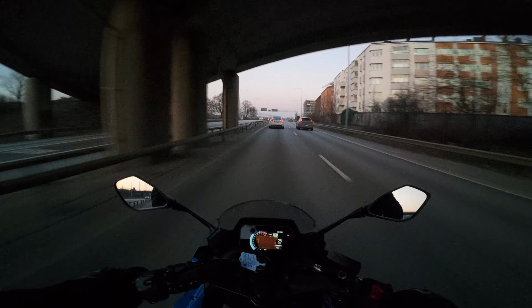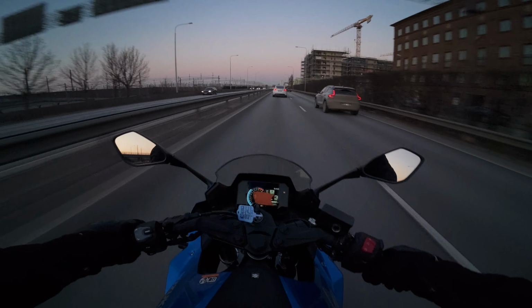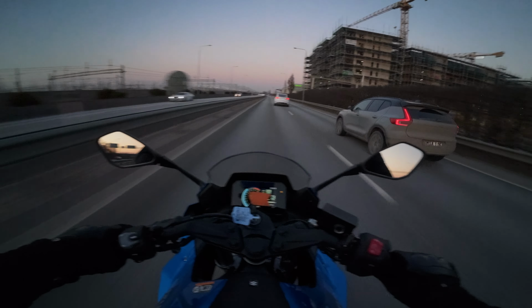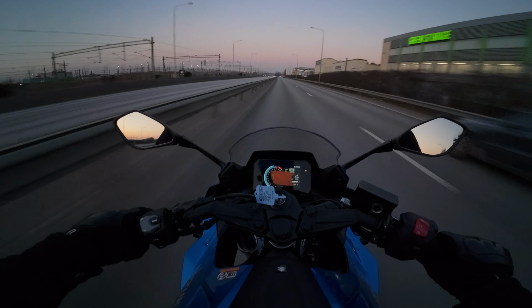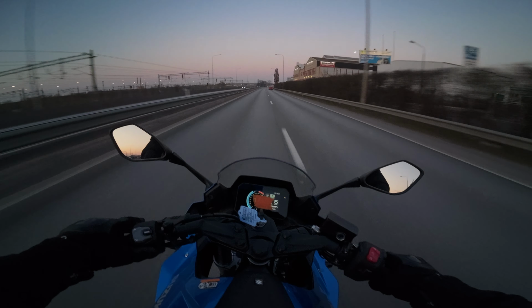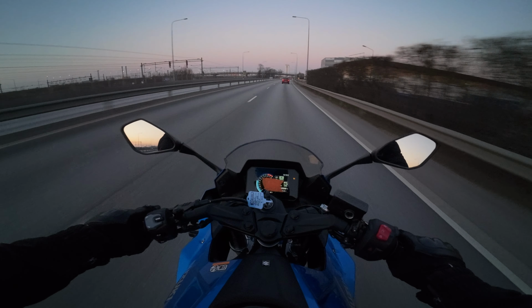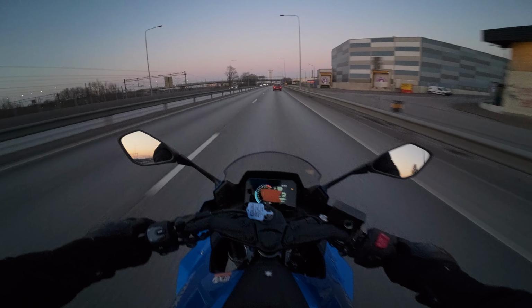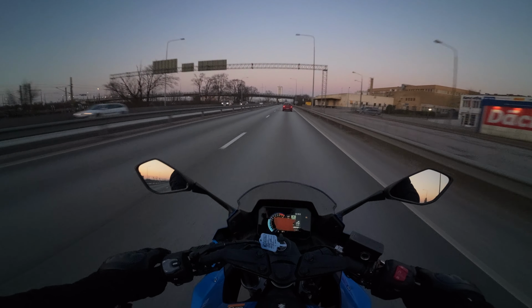Yeah, manageable. Not insane, but really fun. Torquey, still in higher speeds. Whoa. Smooth shifting. Good braking. Shifting down feels better at speed.